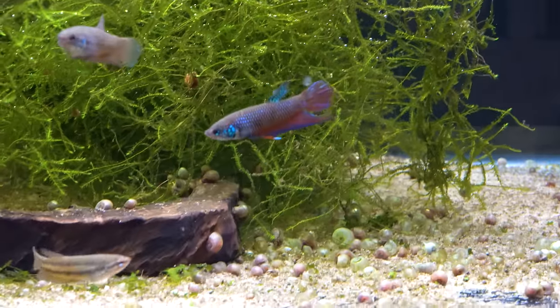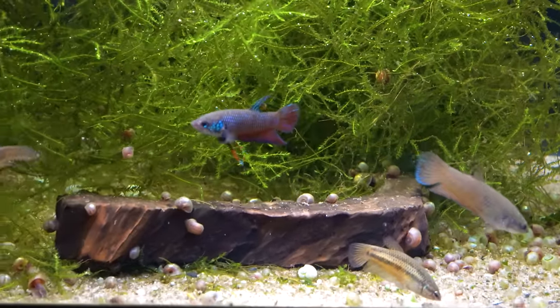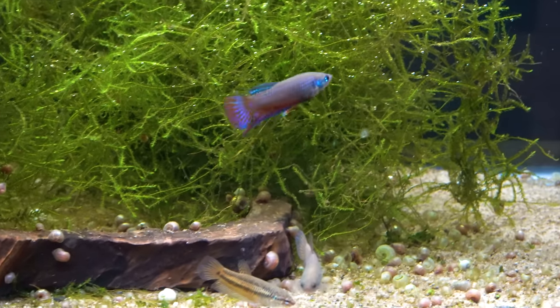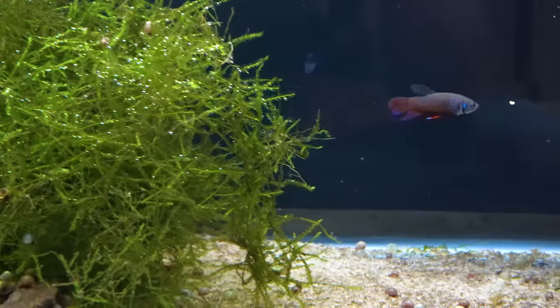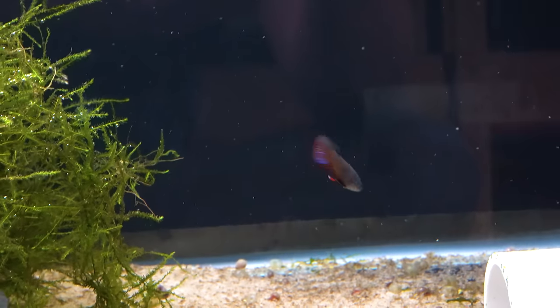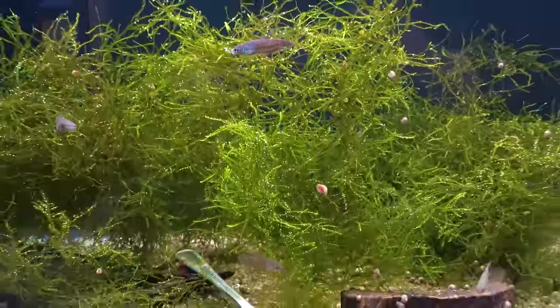Remember, these are just coming out of quarantine. They're just starting to get their color in. They're gonna get even prettier over time. But, oh, where was I going? Oh yeah, so I like Betta splendens, but I hate that I can only have one male in a tank at a time. I can do a sorority with females, and I do that sometimes.